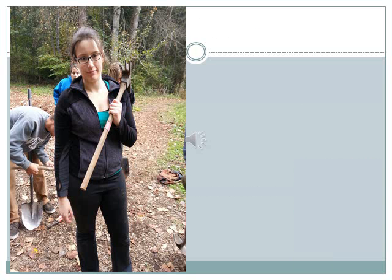This is a picture of me after we completed our shifts of pulling out and uprooting Himalayan blackberries. I was not able to get a picture during because we were so busy attacking these pests.